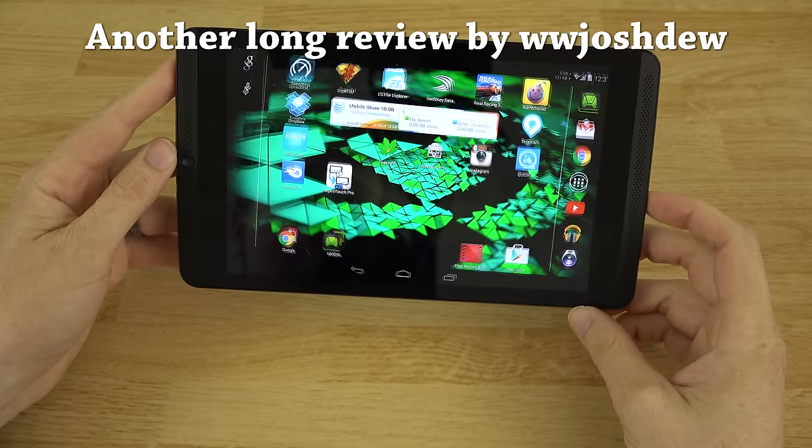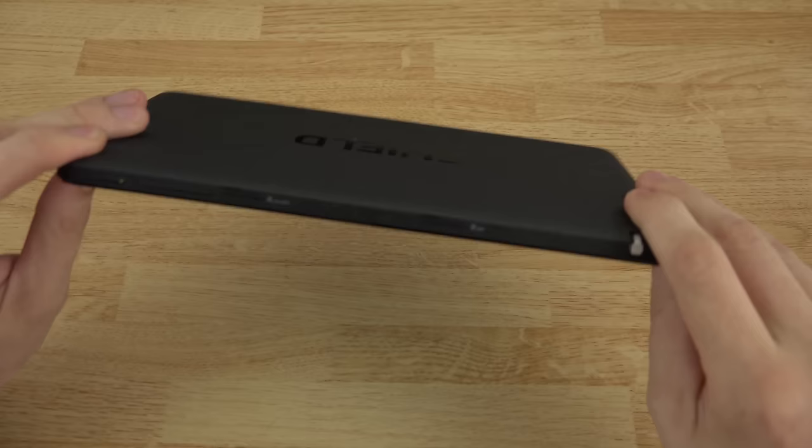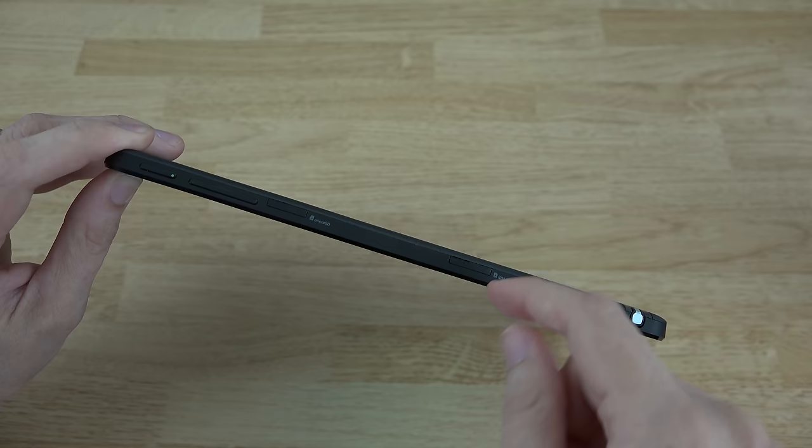I just so happened to have the 32 gig 4G LTE version. The way to indicate it by just looking at the tablet itself is by the fact that it has a SIM card slot, and on the 16 gig model, that SIM card slot is gone. You do not have it. So all you have is your little micro SD card slot and a placeholder for it, but you won't see SIM and it won't have a door. So this is the 32 gig LTE version.